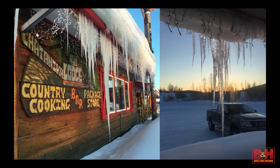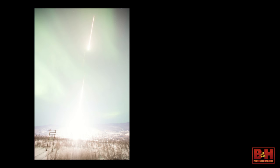And of course, when you're in Alaska, you have to do as the locals do. So the local watering hole was Chatanika Inn. I think if you watch Ice Road Truckers, you'll be familiar with that place. It's really fun. A bit of Alaska that you might not see.